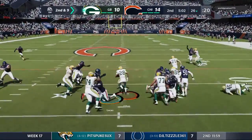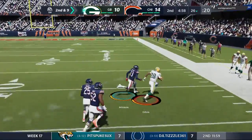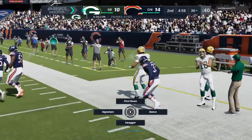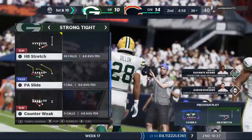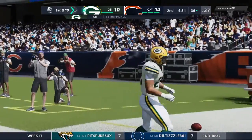On 2nd down, Dillon. He finds an opening past the 40. And finally, down at the 36-yard line. A big chunk of yardage there, 37 yards. Outside handoff to the right side.